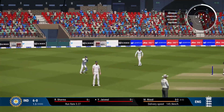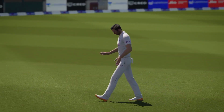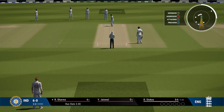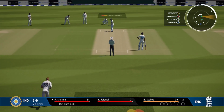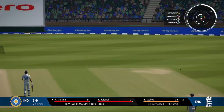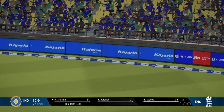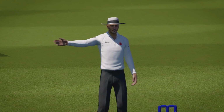Straight to the fielder. Dot ball to finish off, and it's a maiden. Stokes, ready to start from the south end. They've picked the gap. Perfect timing. What a great shot that was. Onto the front foot really quickly. No stopping that one.